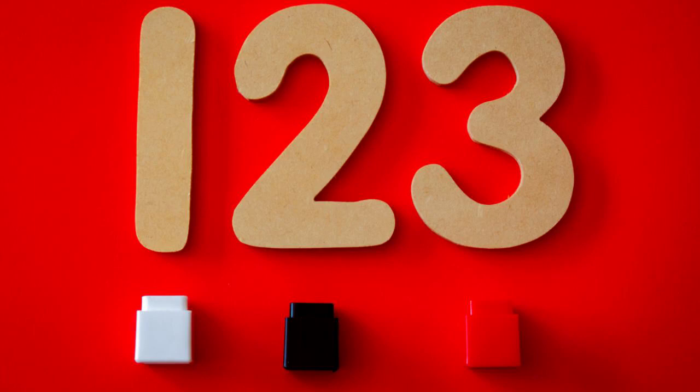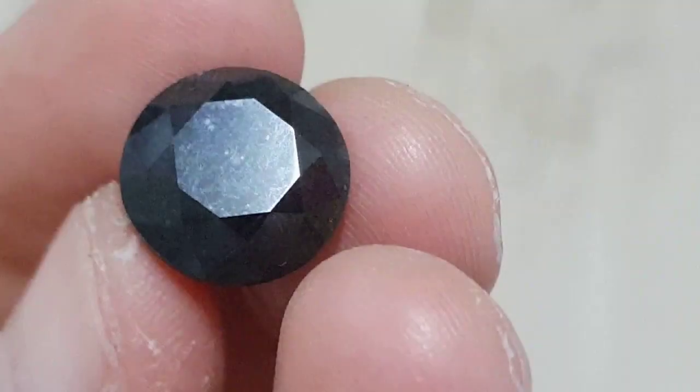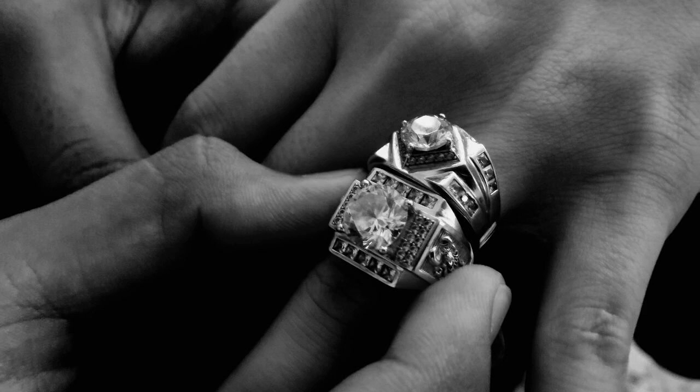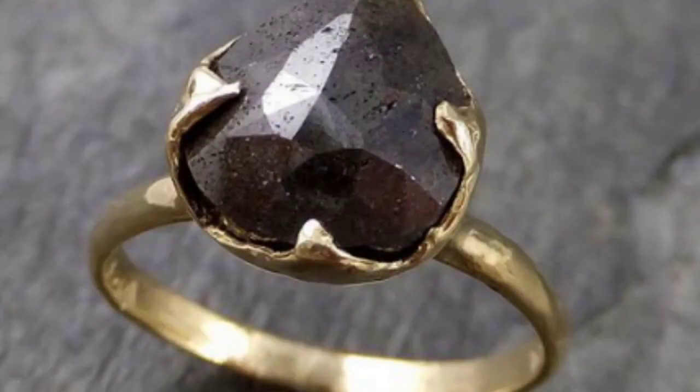3. Cut. Due to their dark color, black diamonds are typically cut into various shapes, with the most popular being round, princess, and cushion cuts. The cut can significantly impact the overall appearance and beauty of the diamond. 4. Size. Black diamonds can be found in a range of sizes, from small accent stones to larger centerpieces for jewelry pieces.